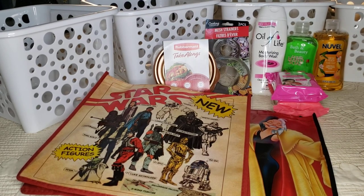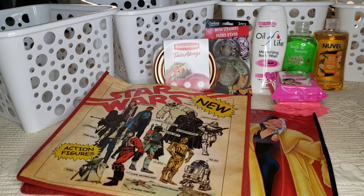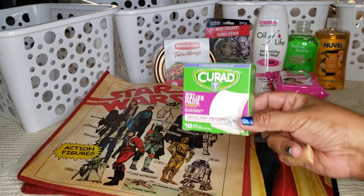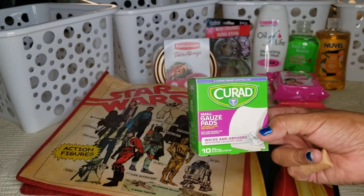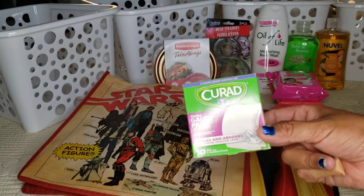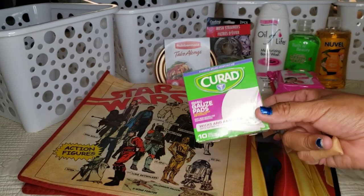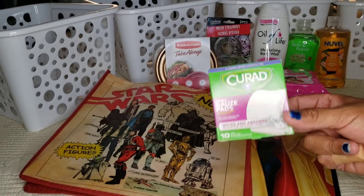And our next item that I found is by the brand Curad. These are small gauze pads. Good in case you get injured or scratched. If you overscratch a mosquito bite, it's good to have these here to clean it or to patch it up.